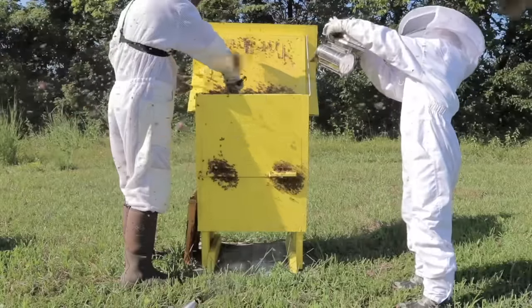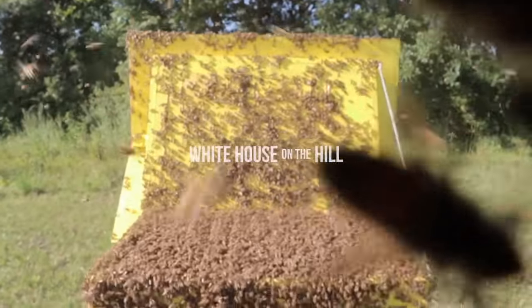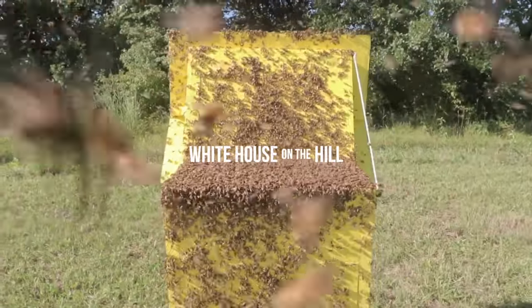We've got thousands of bees swarming us. I can barely see in front of me. This is insanity. They are all out and they are vicious. I feel like if I didn't have a suit on right now, I would be dead.